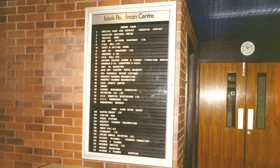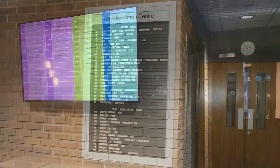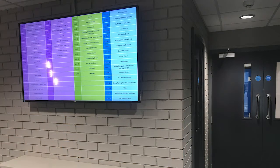And just seeing it go from that to what it is now with the digital screen and the really nice grey look, and with the feature wall, it just feels more modern. Yeah, modern, for lack of a better word. Yeah, it's finally up to date.